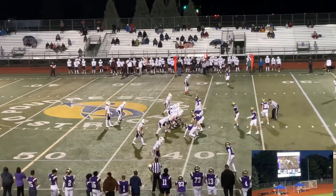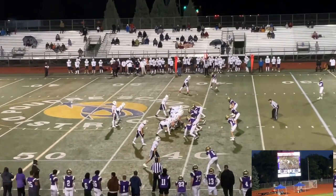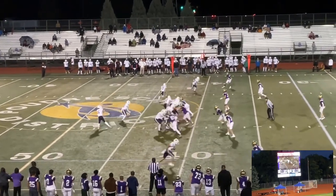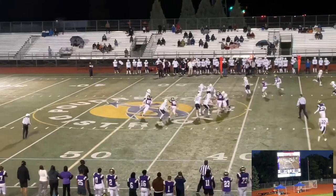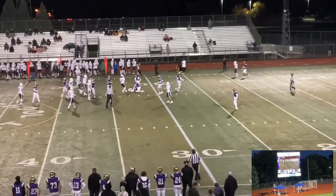Sorting out the play here. You got twins on each side. See if they're going to try to pass. Now here comes a man in motion. Rolls out to the left. Uncorks it. Has a man open. Hit down. He held on to it.